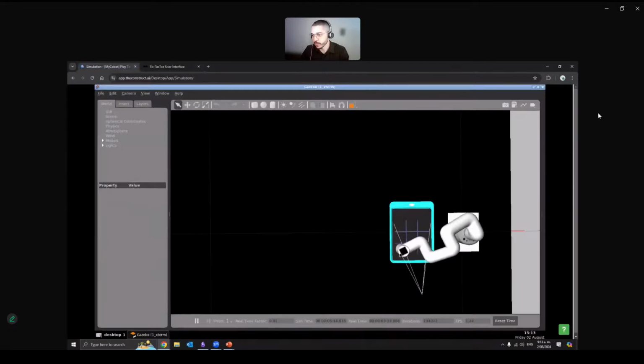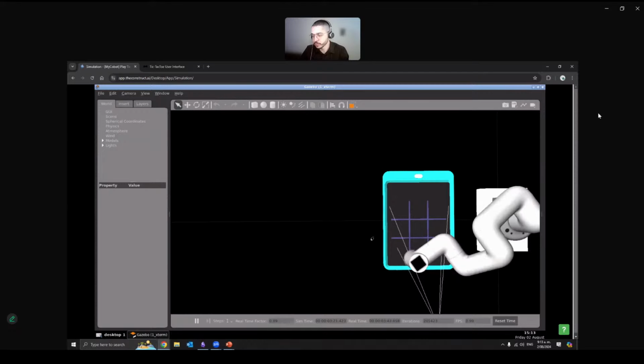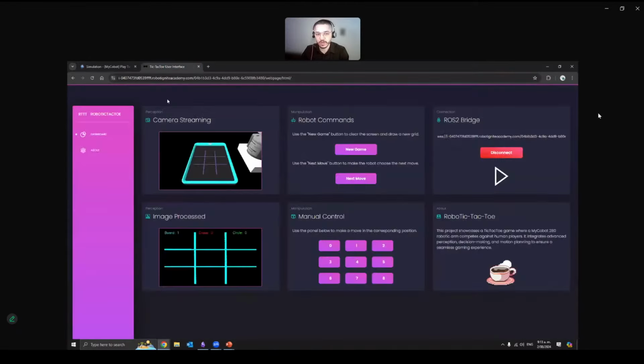Okay, now it's going to the attempted position that the user suggested. Okay, now it has drawn the shape of an X. We will see that it will spawn in just a few seconds. Okay, now we have an X. The player is using X, so the robot will play circles.